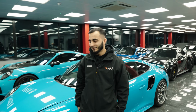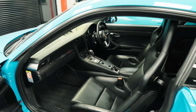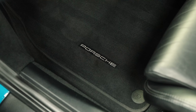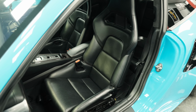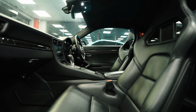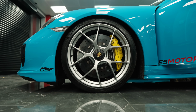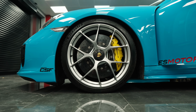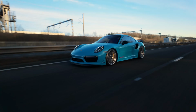Well, I think, yeah, obviously we're ready for more power. Like Amir said, literally all OEM, even the interior, bucket seats, carpet's all in, the rear seats are all in, even the roof liner's in. Literally every single thing on the car is OEM apart from the wheels. That's it. And these wheels, obviously they make the car look so much better. That's the only thing that's not OEM on the car.